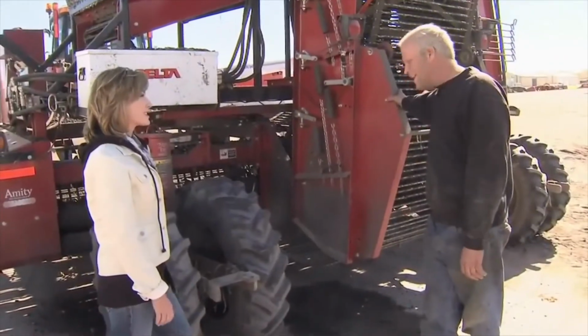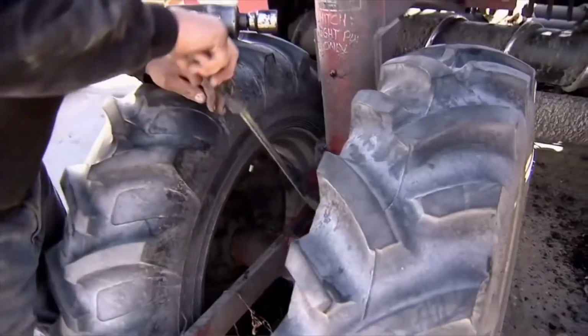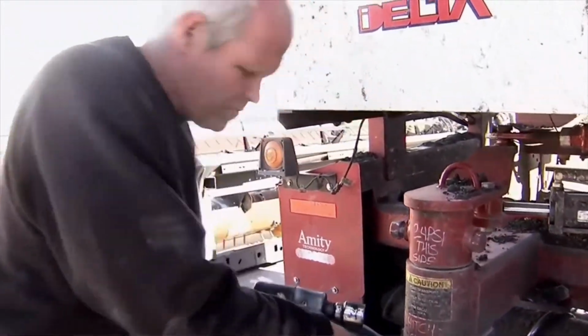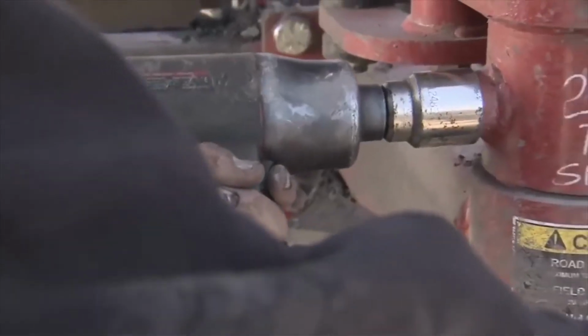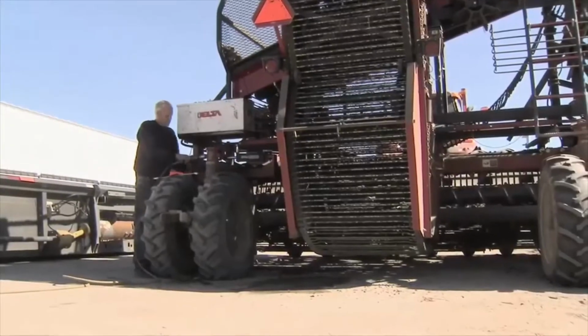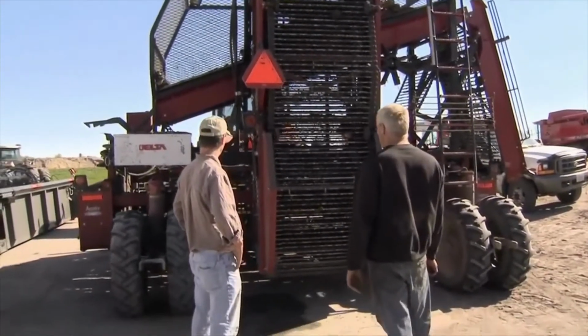You're a busy guy this time of year. Yeah, I am. I'm on call 24/7. Local farm equipment dealer Roger Hansen will be working on harvesting equipment day and night over the next 4 weeks. Last year, Roger put 9,000 miles on his truck driving to farm fields for repairs. That kind of support is critical for farmers like David Aarons.